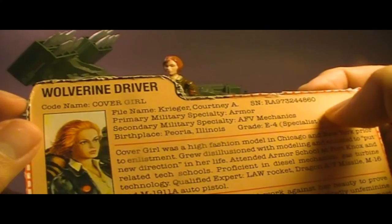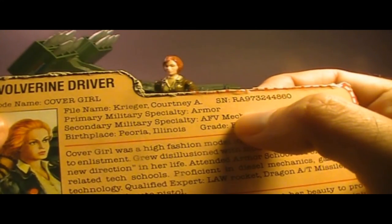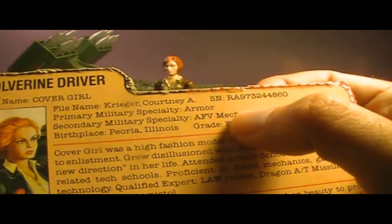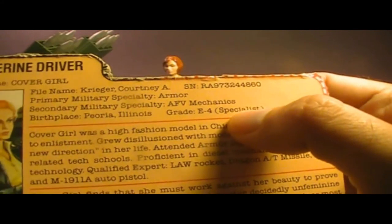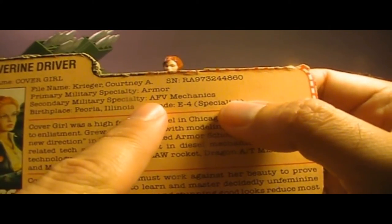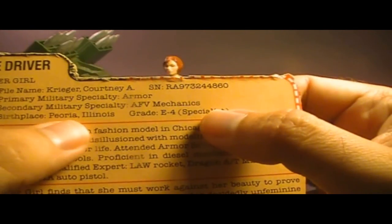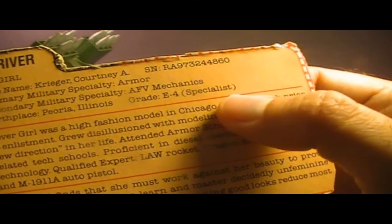Up at the top here, it says Wolverine Driver, codename CoverGirl, file name Courtney A. Krieger, primary military specialty, armor, secondary military specialty, AFV mechanics. AFV is Armored Fighting Vehicle. Birthplace is Peoria, Illinois, and she's an E4 specialist.